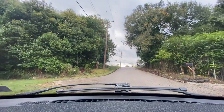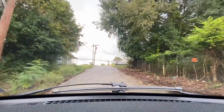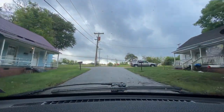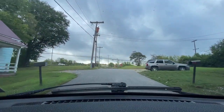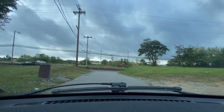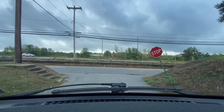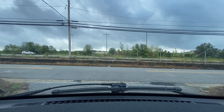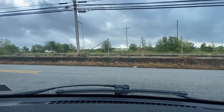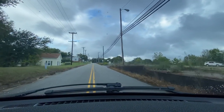It looks like it's all there. That one doesn't seem to be burned, but it does have some trees and stuff growing out the back, so you don't know how bad that got into the structure. We're on 3rd Street. We're gonna make this left-hand turn coming up. And then we're gonna get on to 4th Street.